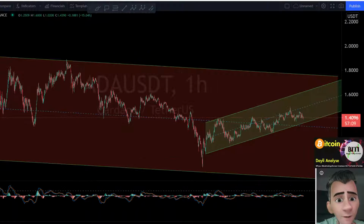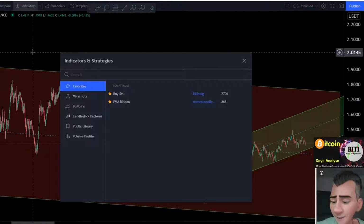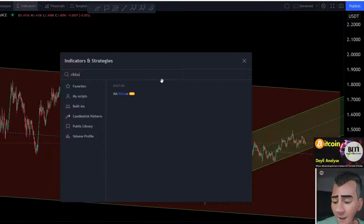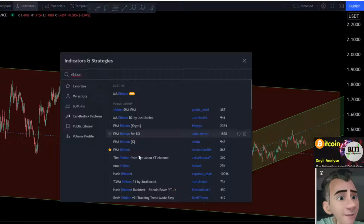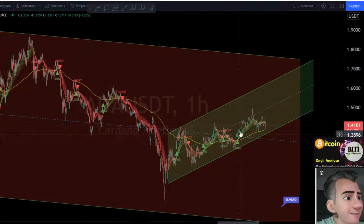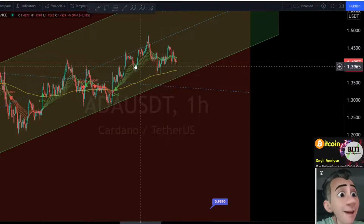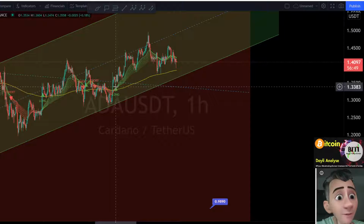So, okay, let me zoom out a little bit more, and let's remove the RSI. It's not so important for us for the moment. Let's remove the MACD, and let's check this here. Let's check the ribbon band. I love this ribbon band, and let me check what's going on with this one, EMA ribbon, and here we are. So, let's zoom in once again, and you can see we have here a really nice green ribbon band with a long position since this point here.